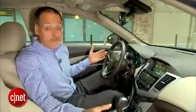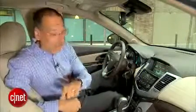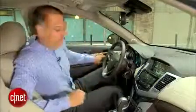And beyond that, the fit and finish is nice. Leather comes on the diesel as well. That's going to be an interesting factor later in the story. But the big story is up there under the hood.